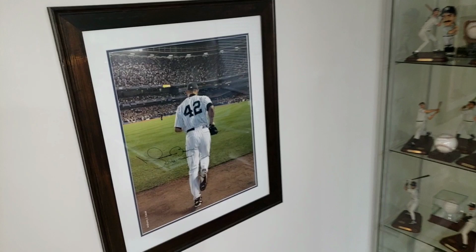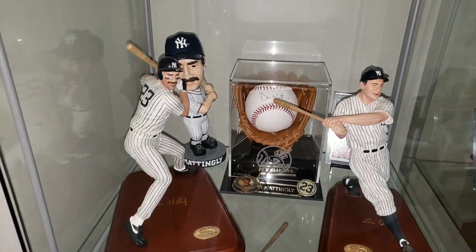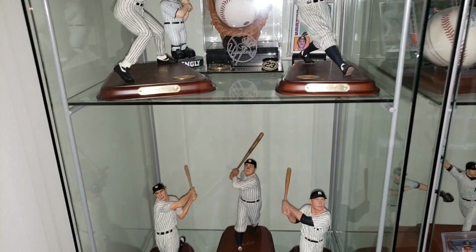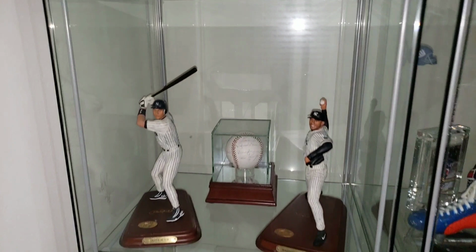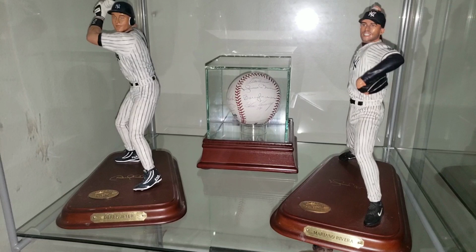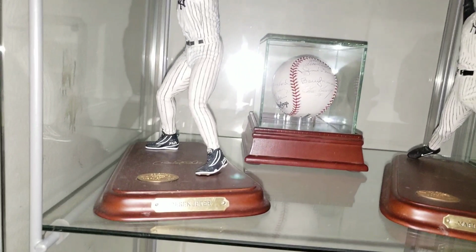Move into here and take a look at some of the sports stuff. On the top shelf, I have Mattingly and Gehrig, two of my favorite Yankees of all time, a Mattingly signed ball, bobblehead, and his rookie card. We're going to slide down here to some more statues, some Danbury Mints, DiMaggio, Ruth, Mantle, and a Steve Carlton signed ball. Come down a little farther, my boys Jeter and Mo, and that ball back there is a Yankee anniversary ball signed like 20-something times by all different guys. I don't remember who's on there, but you can see just on the top there, John Wetteland, Mariano Rivera, Bobby Murcer, and Goose Gossage. Some more on the sides.